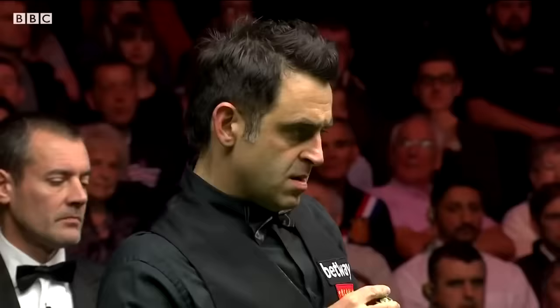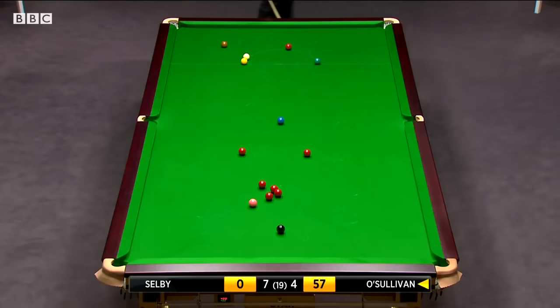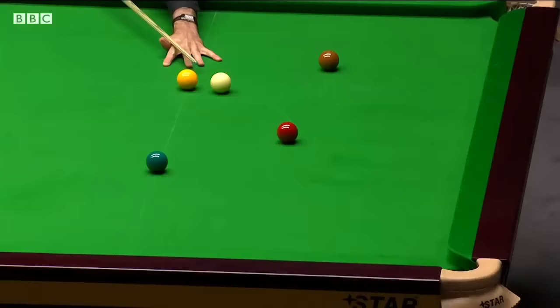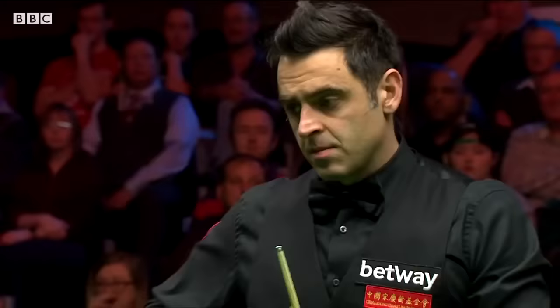He's only three reds away from clinching this frame and going into the mid-session interval, just two frames behind. So the first mini-target would have been achieved. Obviously, he'd like to have won all four, but winning three of the four, you felt, was imperative.